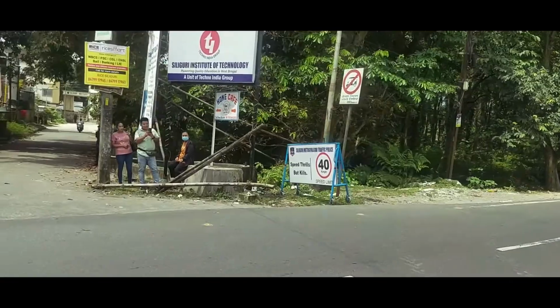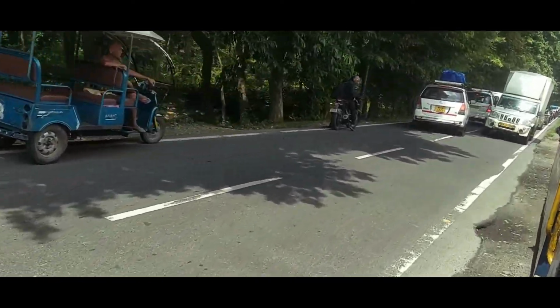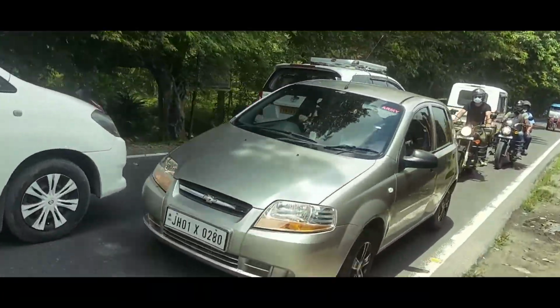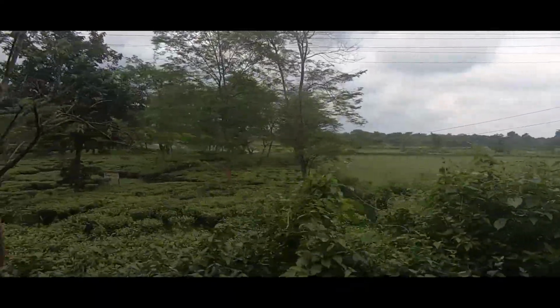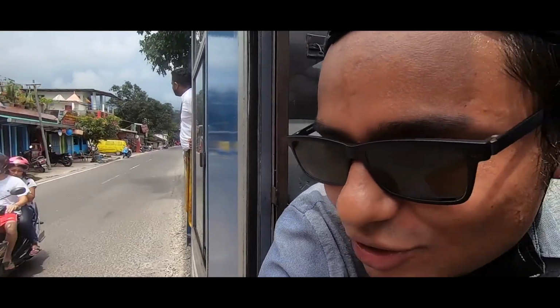There's a constant noise signal from the train, but still people don't care and they park the bikes. They don't even come to remove the bikes. So this is what happens. The train makes constant noise, you know, so it's difficult to block inside the train.